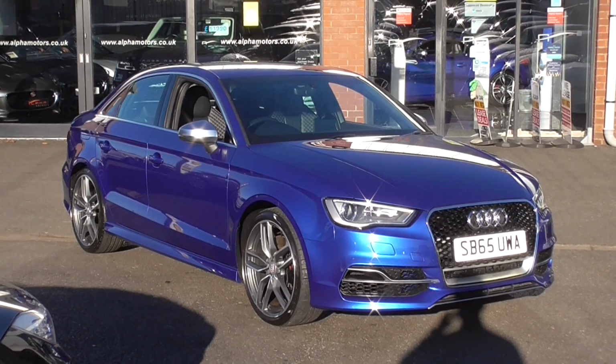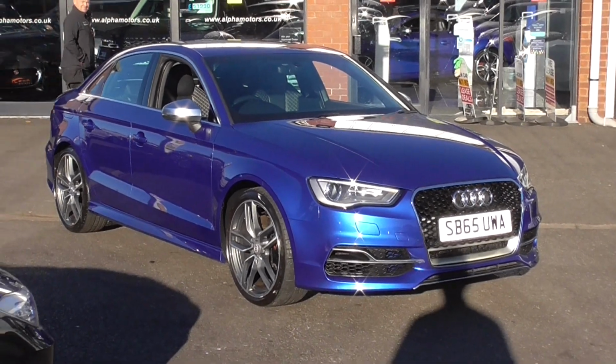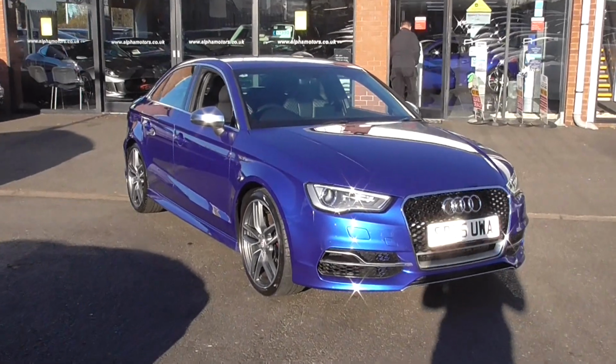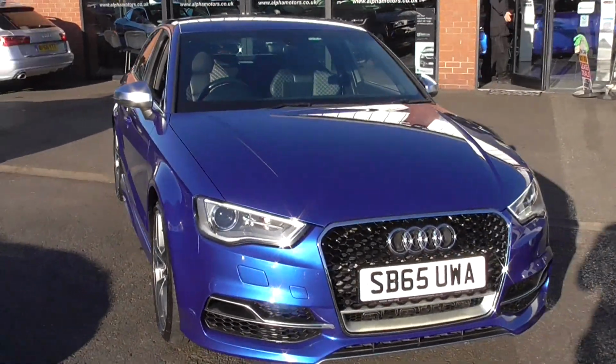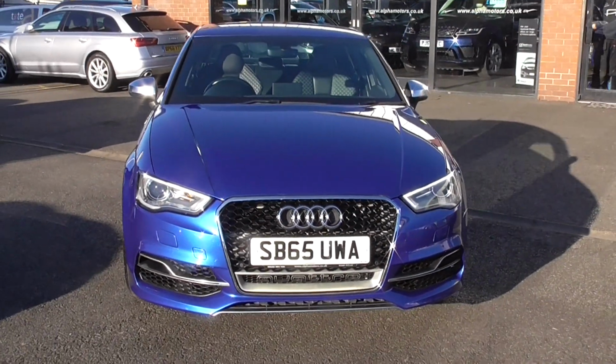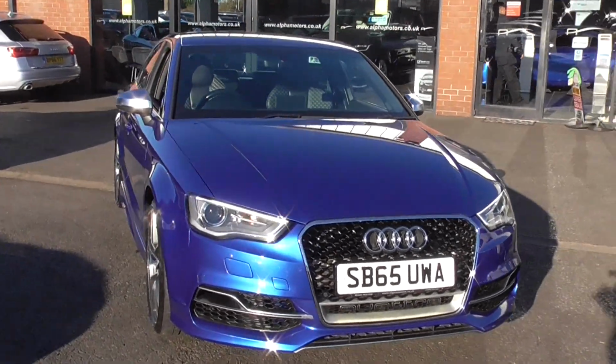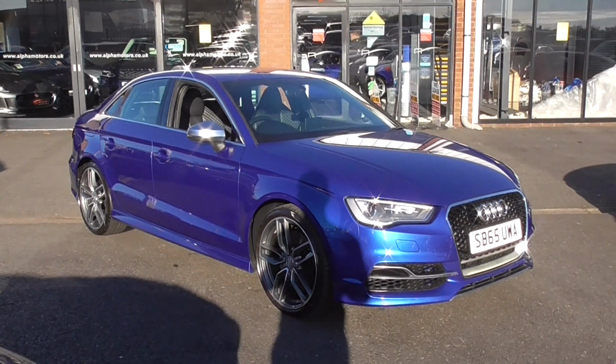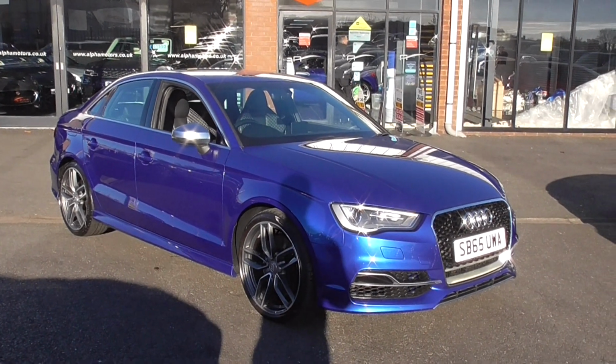My name's Dominic and today I'm excited to show you around this lovely 2015 65 Audi S3 Quattro Nav. Now this is a nice car, it's the saloon variant. Obviously you can get these in a hatchback as well. We do find the saloons tend to be more desirable. The car itself is in lovely order throughout.